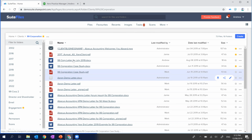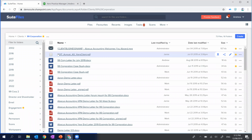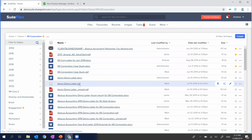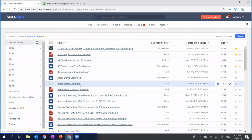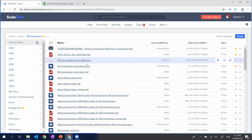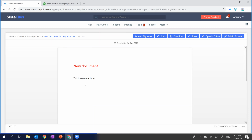And what you can see, we've got files. In this one in particular, we've got an email file, but we've also got PDFs and Word documents. Now, being based on Office 365, working with your documents in the browser or through SuiteFiles is really straightforward. You just simply click on a file, and this is going to open this document up into the Office web apps for me. So this is Word Online. Obviously not a lot in this document here, but you get how it works.